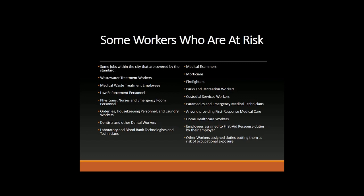Medical examiners. Morticians. Firefighters. Parks and recreation workers. Custodial services workers. Paramedics and emergency medical technicians. Anyone providing first response medical care. Home healthcare workers. Employees assigned to first aid response duties by their employer. Other workers assigned duties putting them at risk of occupational exposure.